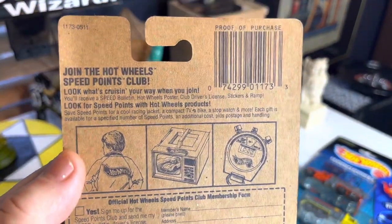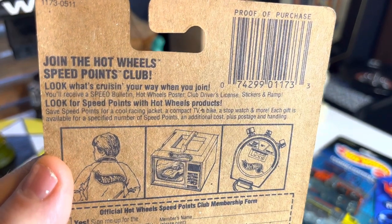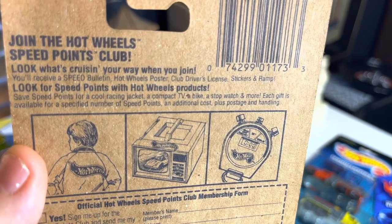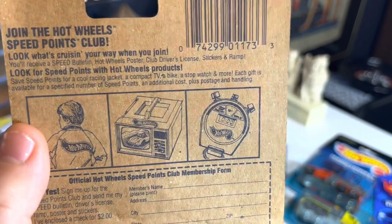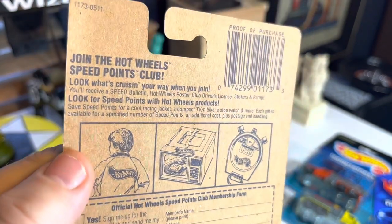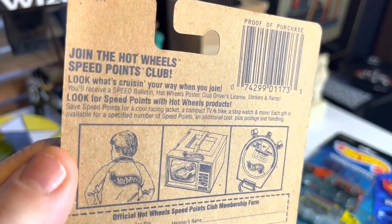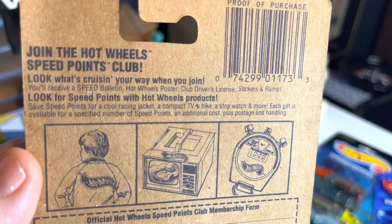Take a look at what's going on the back. Speed bulletin. What is that? I gotta find out what that is. Speed bulletin, Hot Wheels poster, club driver's license. That's great. Stickers and ramp. Super cool. You could save speed points for a cool racing jacket, a compact TV, a bike, a stopwatch, and more.